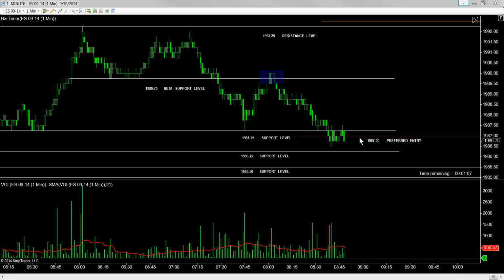And then we'd be looking to get through not only the original preferred entry at 1987. Long-term holders, if you were in at 1987 on the preferred entry, you were never down more than a half of a tick at this point right here. That preferred entry came into play right here at 8:38 a.m.